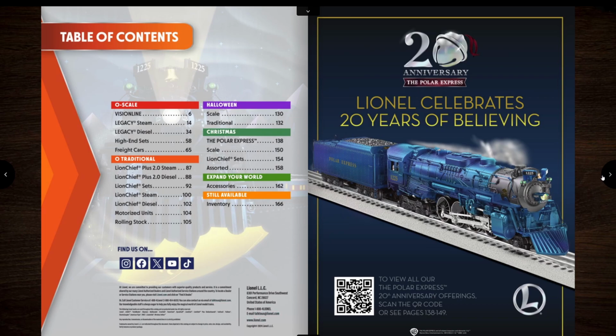First up we have the opening pages showing the beautiful 20th year anniversary steam locomotive in blue for the Polar Express. I've got to admit, I kind of like the color. It really works for the locomotive. And on the left hand side, as you'll see, we have what we can expect to see.